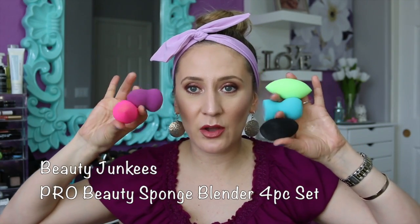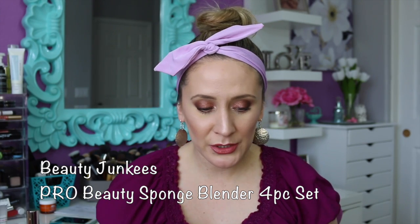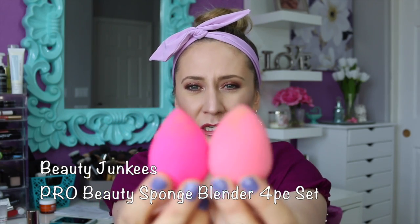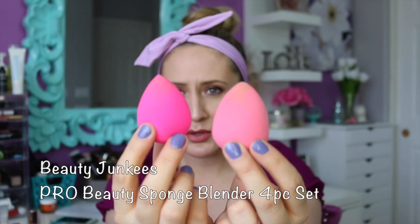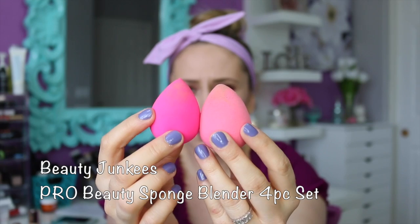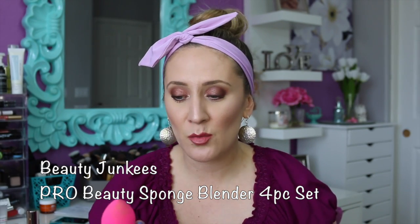And then I also have all these sponges that they sent me, which are really nice. So this one right here looks very similar to the Beauty Blender, and I thought that it was going to be a dupe as far as the shape, but it's actually a little bit better as far as shape goes. This one is by BeautyJunkees. This one is my Beauty Blender. This one comes to more of a point, so I feel like it's a little bit easier to blend out my concealer under my eye.